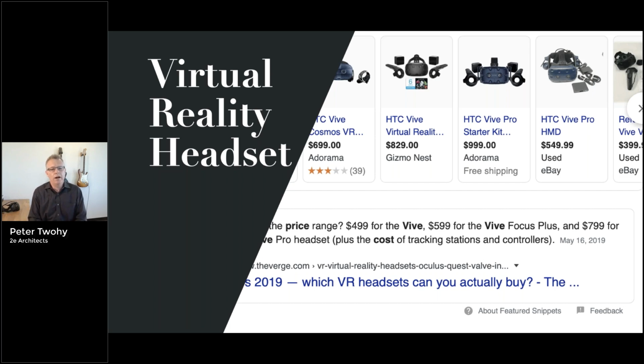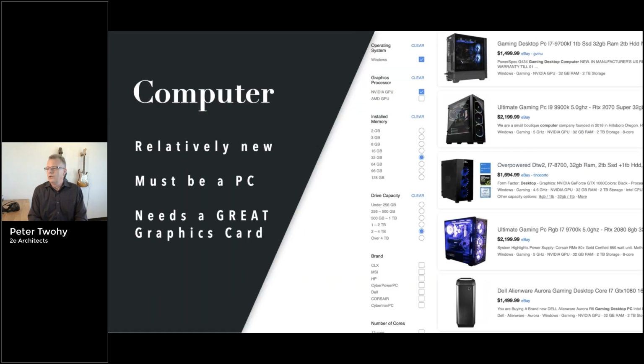Computer, this was a little bit more interesting. I put in Windows because Apple still is kind of behind, and I'm an Apple guy. Every computer except one is an Apple computer. But you just type in, I put a really good graphics card. That was important. And then 32 gig of RAM. I did an extra big 2 to 4 terabyte hard drive because you're going to be using that space. It's basically a gaming computer. That's what this is, a gaming computer. And you can see 1500, 2200, 1700. They're in that range. And then Twinmotion.